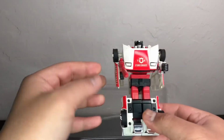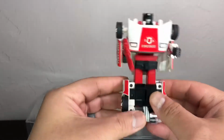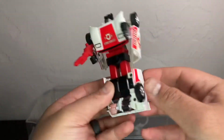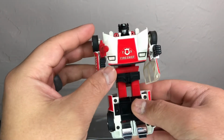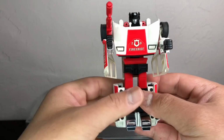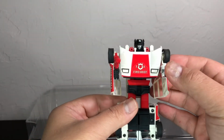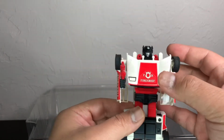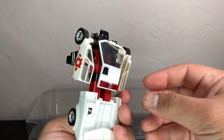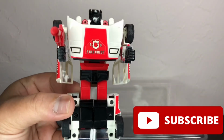Well, there you have it, guys. I was able to transform this pretty quickly. Still trying to figure out if his legs come apart or not. Not quite sure on that. But for the most part, I will say the arms are a little loose, but they still keep the position. I didn't want to go and put the shoulder rocket on. I will probably after this video, but there you have it. Very excited to have this vintage G1 Red Alert.